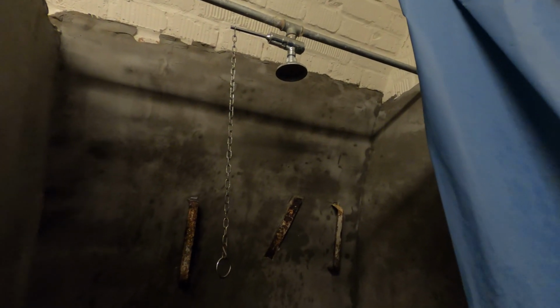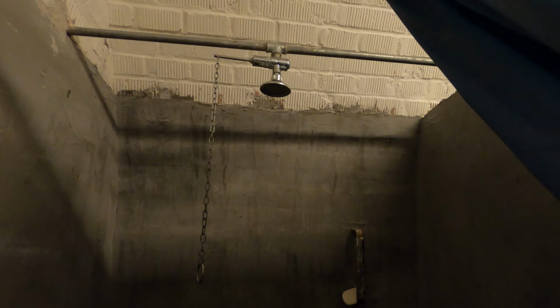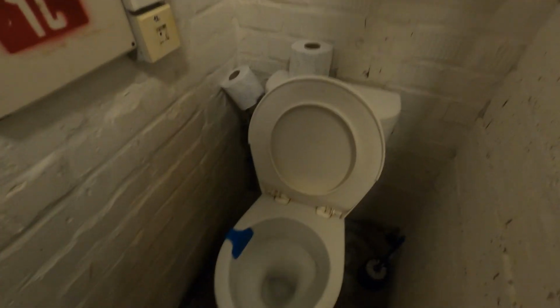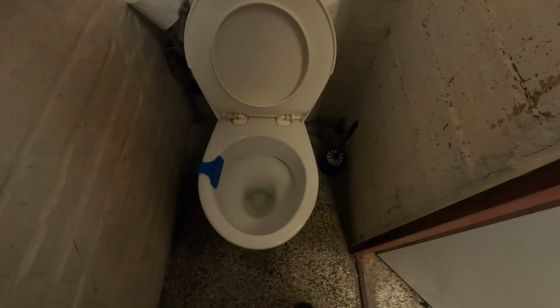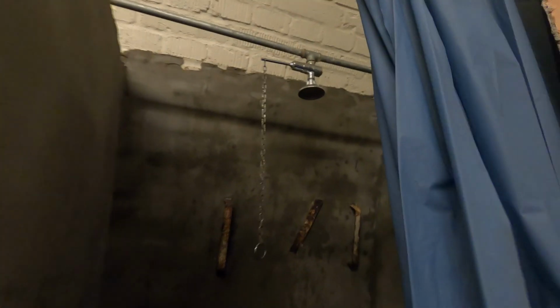Okay, maybe this looks a bit like a horror movie. But, yeah, it's a bomb shelter. Don't forget that. Old stuff. And here we have actually a pretty modern toilet with nice fresh toilet paper. And above there, some reserves. Okay, probably not on purpose. Clean. I don't know what you were expecting, but I think it's pretty nice. You take a shower in style here.